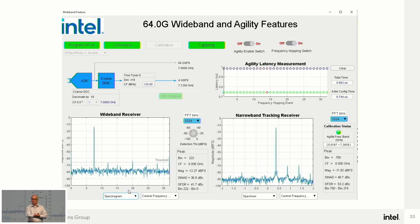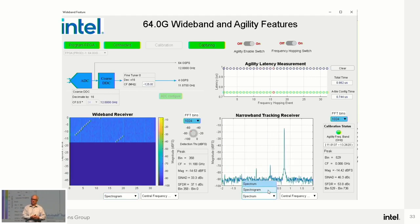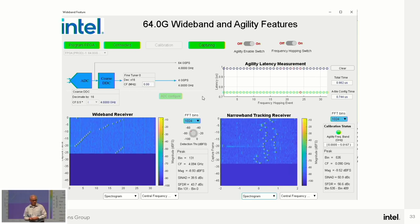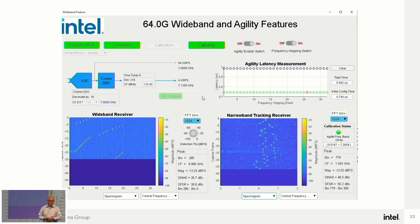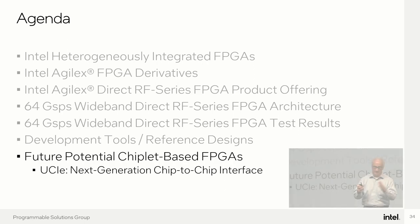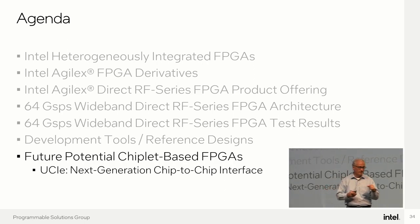We also have a different visualization. Instead of just the RF spectrum from an FFT perspective, you can also look at it in a spectrogram. If we just talk about where we can go, hopefully you got a sense of the capabilities we have. That's real hardware running in real time, consuming data continuously at 64 gigasamples per second. Nobody is doing that on Earth except for Intel.